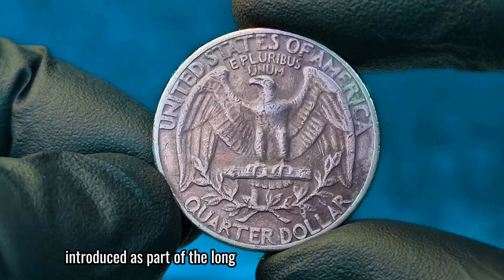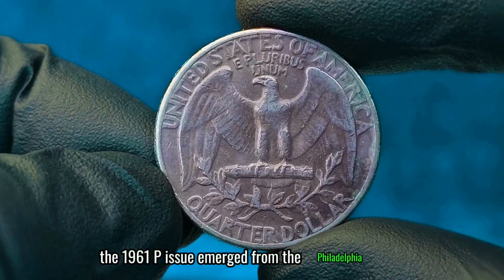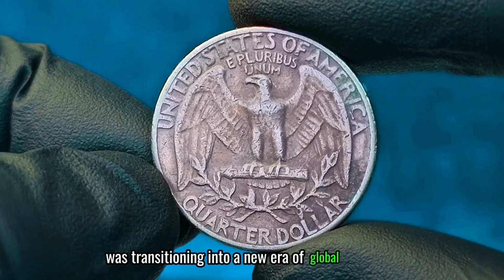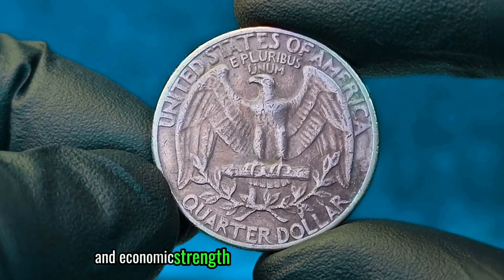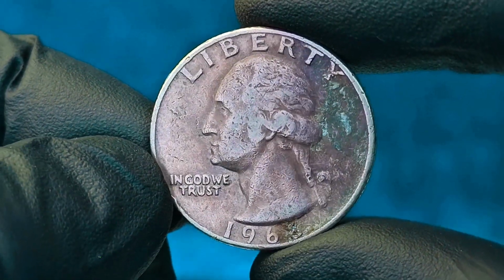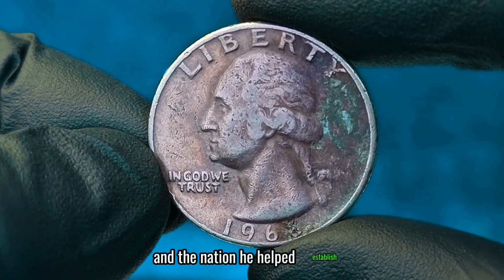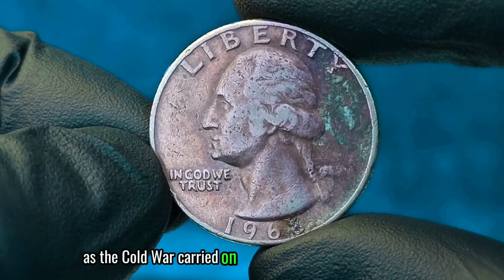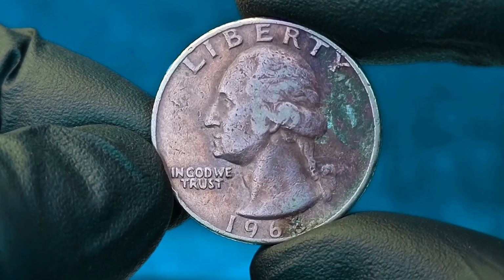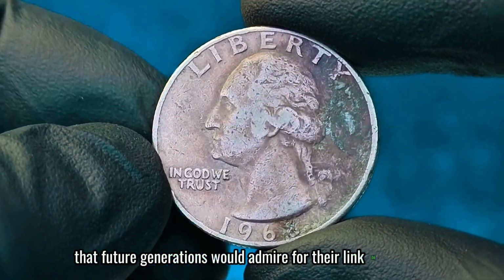Introduced as part of the long-running Washington Quarter series, the 1961 P issue emerged from the Philadelphia Mint during a time when the United States was transitioning into a new era of global influence and economic strength. Minted for everyday circulation, yet destined to become a collectible icon, this coin reflects the proud legacy of George Washington and the nation he helped establish. As the Cold War carried on and the space race accelerated, Americans handled this very coin daily, unknowingly preserving pieces of history that future generations would admire for their link to the past.